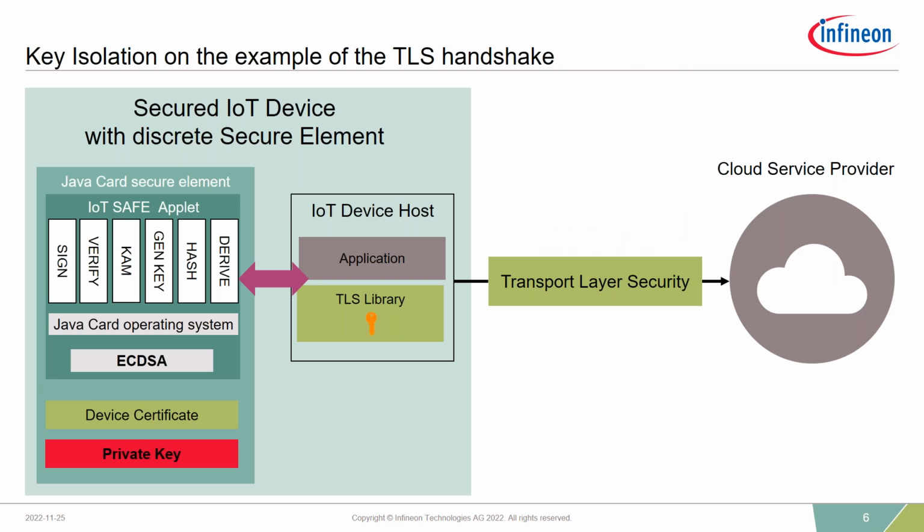Now this is a real-world example of how key isolation works: secure cloud communication. More and more devices are now connected to a cloud. For the communication between the device and the cloud service, they use the so-called Transport Layer Security, TLS 1.3 in its latest incarnation. There is always a step defined, called the TLS handshake, in which an authentication is required. The cloud service provider wants to make sure that the IoT device is really eligible to join the services provided with the cloud service.